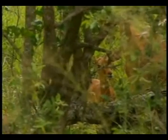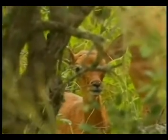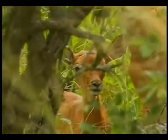Normally the first day or so after lambing, the females tend to keep the little ones away from the herd. It's because the herds tend to attract more attention.